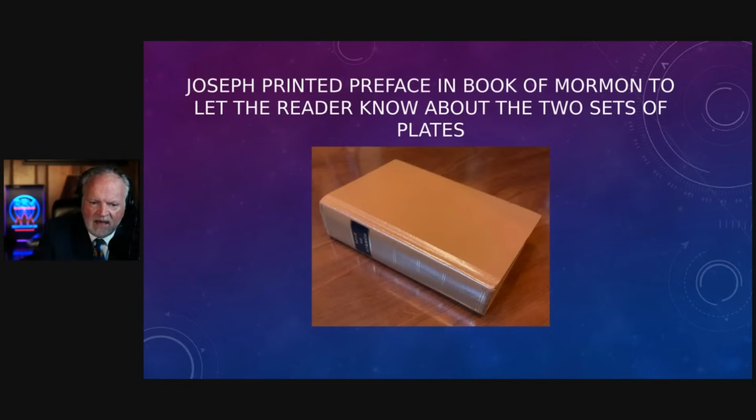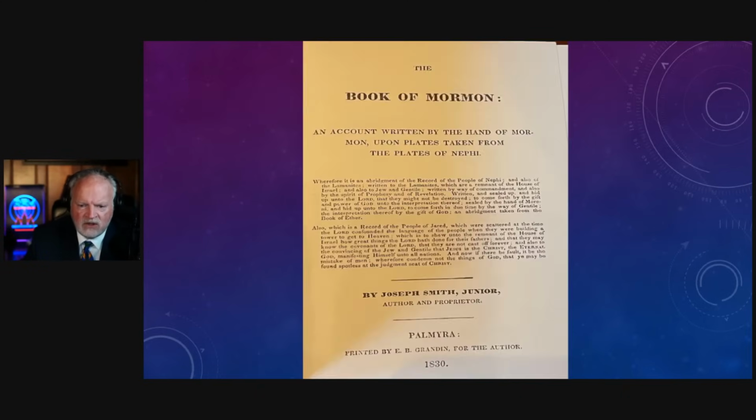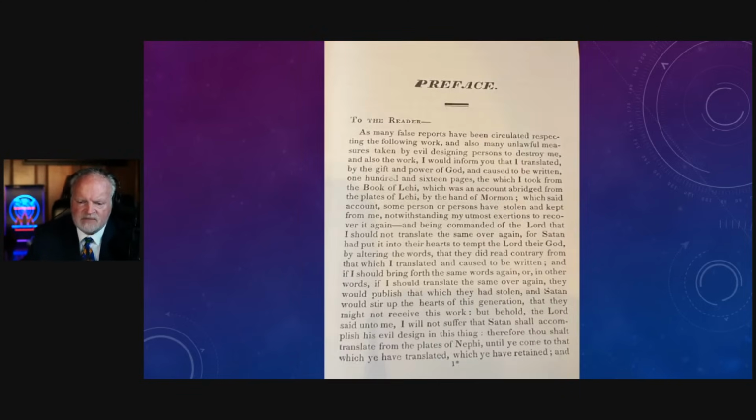And there's my copy of the 1830 Book of Mormon. No, actually, it's not the 1830 copy. It is a replica, however, of the 1830 copy of the Book of Mormon. It was produced by the church back in 1980. I think it was on the 150th anniversary. All right, but that is the replica that I have. And you look inside, says the Book of Mormon. That's the title page. And then there's a preface.